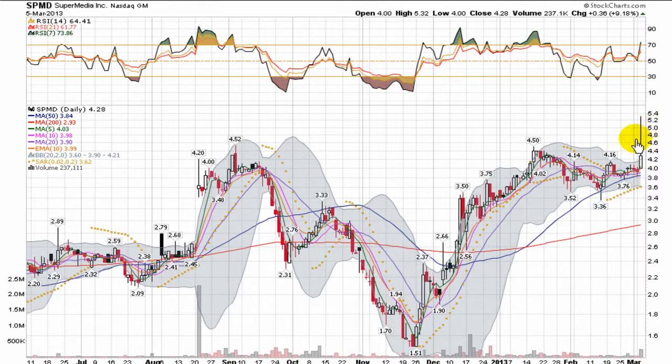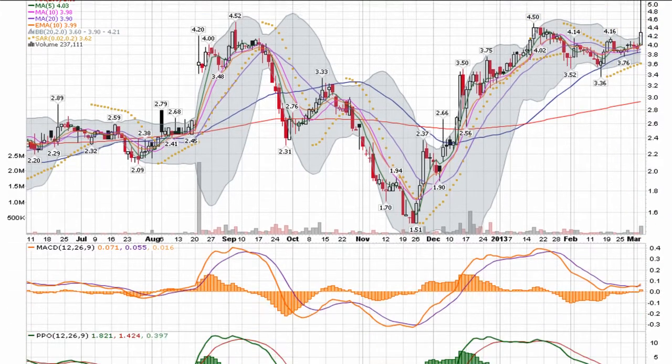And in Tuesday's action, it tried to push through it on a little bit of an increase in volume up to 237,000 shares traded. Pulled back before the close. Now I want to keep an eye on this to see if it's going to try and finally push back through that resistance point and actually hold above it. Chart itself is looking very nice. We'll take a look at the indicators.